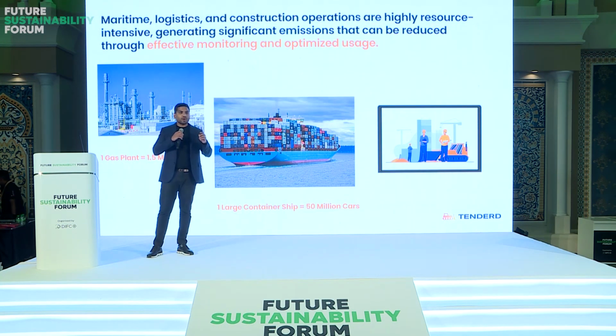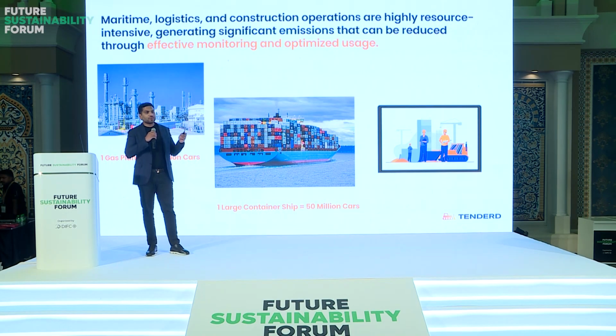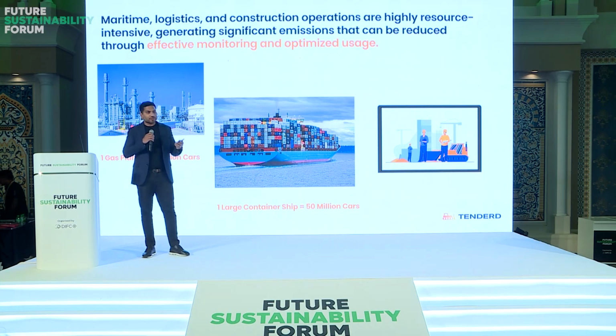And it's not just small-scale equipment in the construction sector. If you look at the maritime sector, a big container ship generates the same amount of CO2 as 50 million cars. And if you think about electric equipment that you think is safe and sustainable, a gas-powered plant that powers the electric grid generates the same amount of CO2 as 1.5 million cars. So regardless of industry, regardless of equipment, managing and measuring CO2 is beneficial for both the company and society.